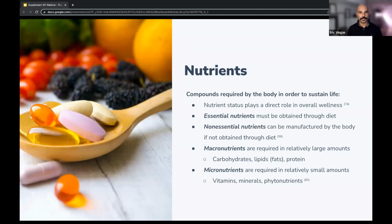So we have essential nutrients. These are nutrients that have to be obtained through the diet. Unfortunately, as human beings, we can't make our own vitamin C, right? So we need to get that from our diet. That also includes other minerals like zinc.